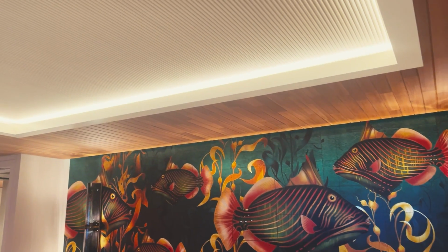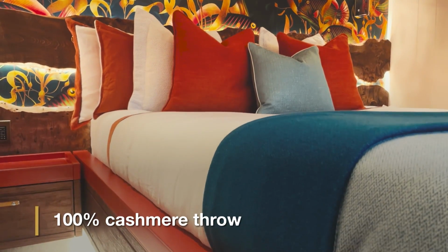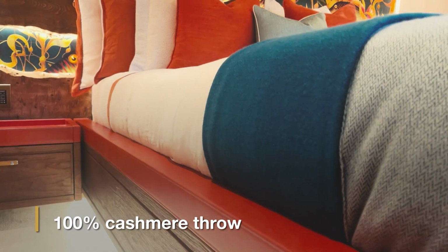Speaking of texture, the ceiling has a completely ribbed lacquered panel, so it's lit round the sides, and then it creates this really soft lighting. It helps to stop everything reflecting off the surface and makes it feel really cosy. So some of the finishing touches in here, we've got this beautiful 100% cashmere throw, which was designed specifically for this room. So we've taken the colours and the weaves and we've really pulled everything together in the dressing.